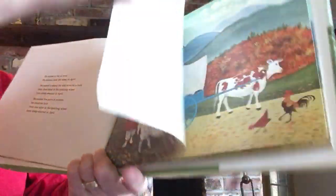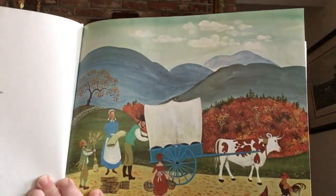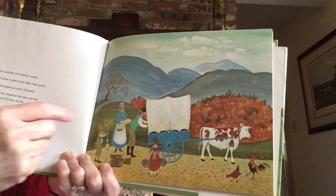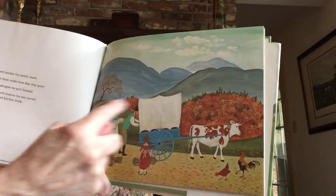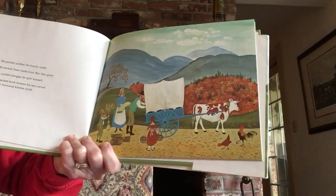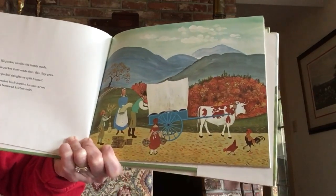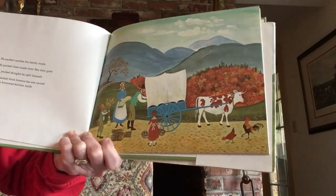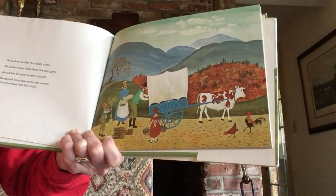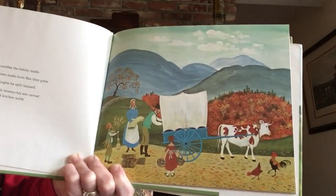She'd give us lots of things. Oh, you can tell it's October in the picture. See? The leaves are all red and golden. He packed candles the family made. He packed linen made from flax they grew. He packed shingles that he split himself. He packed birch brooms his son carved with a borrowed kitchen knife.